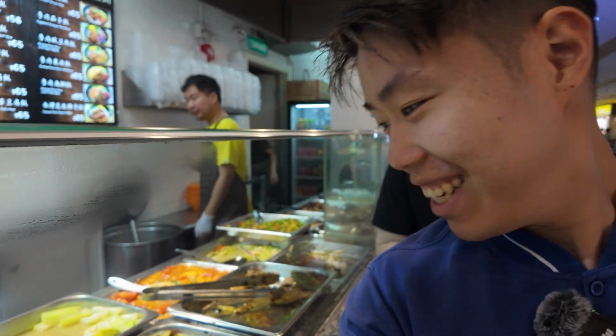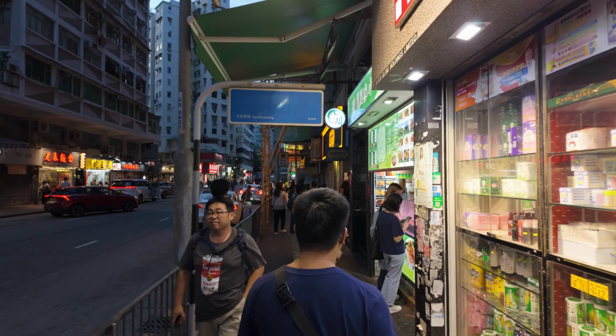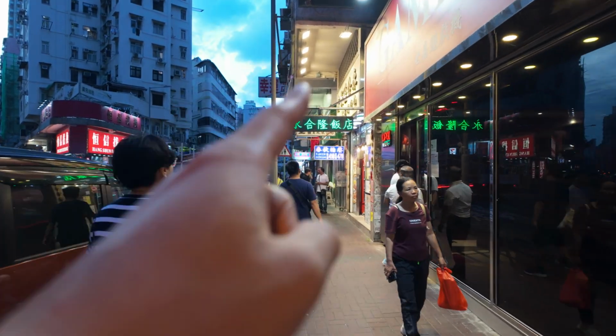That's amazing. So we are back in Hong Kong, and we are now going to eat. I'm going to try some roast pork again. Oh, here we are. Hap Lung, the one with the green signage.